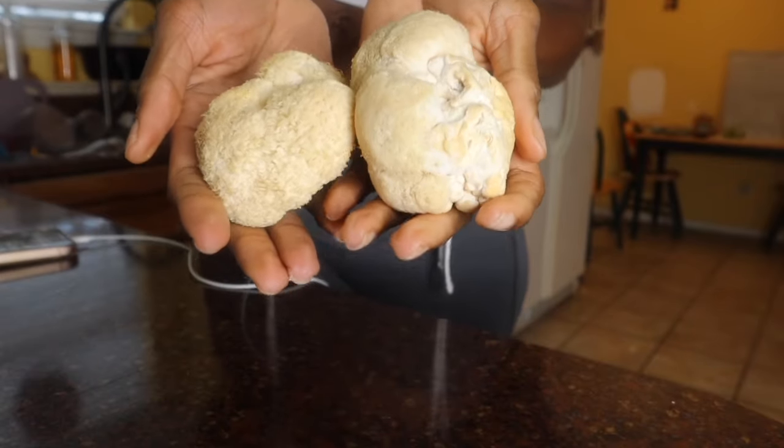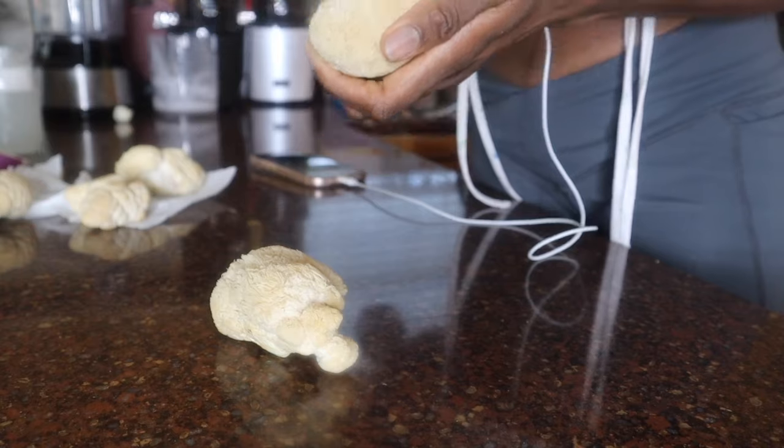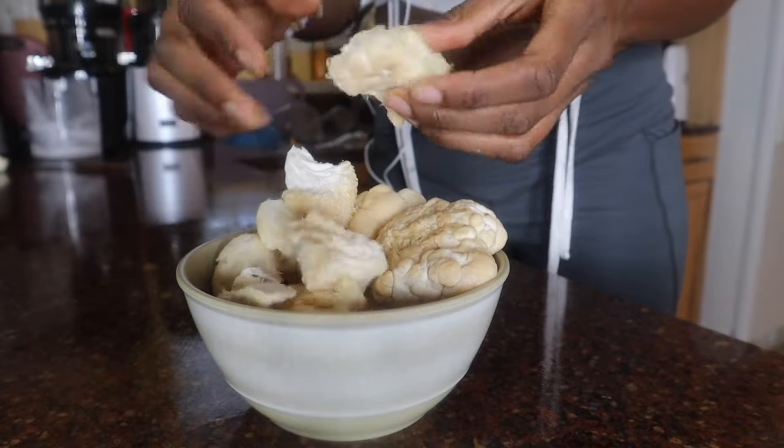I'm gonna go ahead and tear these lion's manes into little chicken-size bits. This dish is incredibly easy to cook, but it can also be replaced with oyster mushroom, because that's the next mushroom that has a similar meaty texture.